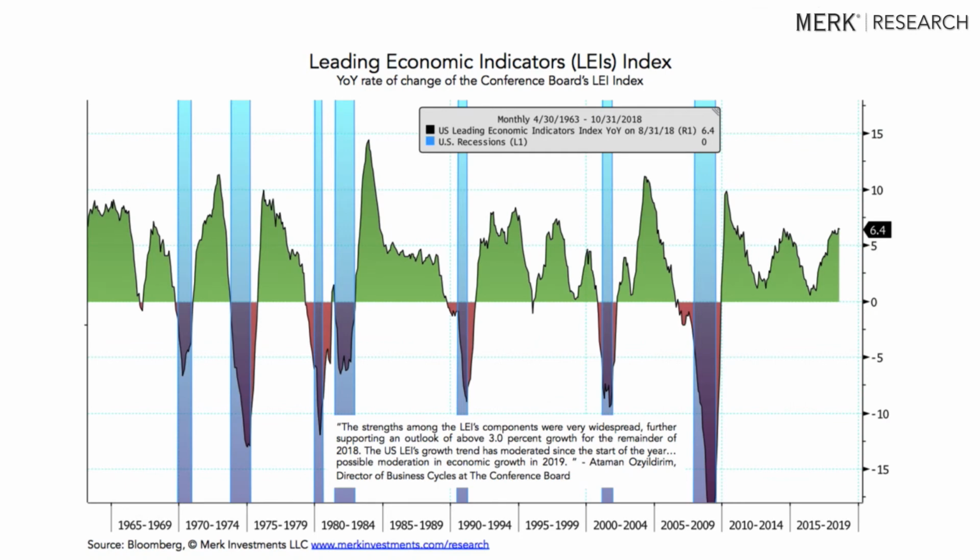This is Nick here, and I'm about to go through the updated U.S. business cycle chart book. So starting here with the LEI index year-over-year rate of change.